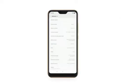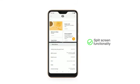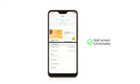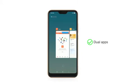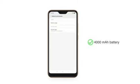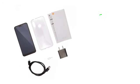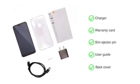The Redmi 6 Pro runs on Android Oreo and has Snapdragon octa-core processor for high performance. You can also use the split screen functionality to use 2 apps at once. Using dual apps, you can run 2 separate versions of the same app, including WhatsApp. This phone is powered by a 4000 mAh battery. The handset comes with a charger, warranty card, SIM ejector pin, user guide, and a back cover.